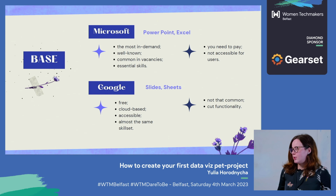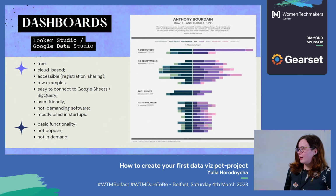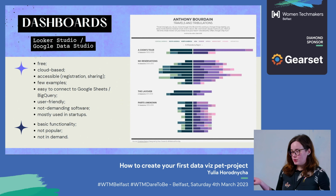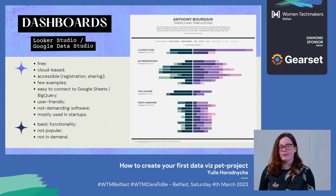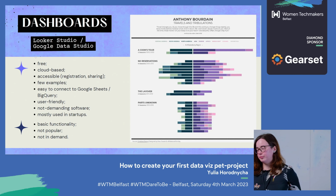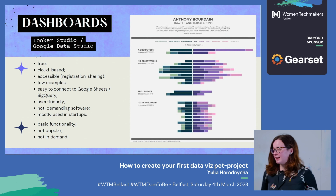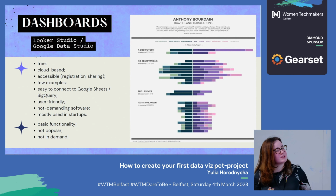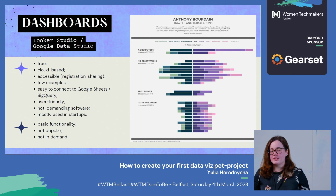But Microsoft has much more things to practice, like VBA or VLOOKUP. And the same with the Google Data Studio dashboard. It's really user-friendly. It's really simple. If you have never done this before, you can just go, drag and drop, click, and it's really, really nice. And it has a few examples of these dashboards on this website, so you can just go and play with them in the cloud.